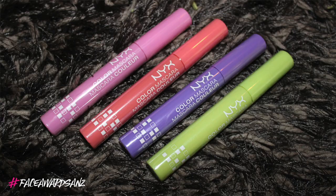To top it off with the last bag, we have colorful mascaras, which is one thing I definitely don't have in my makeup kit. So this is gonna be fantastic.